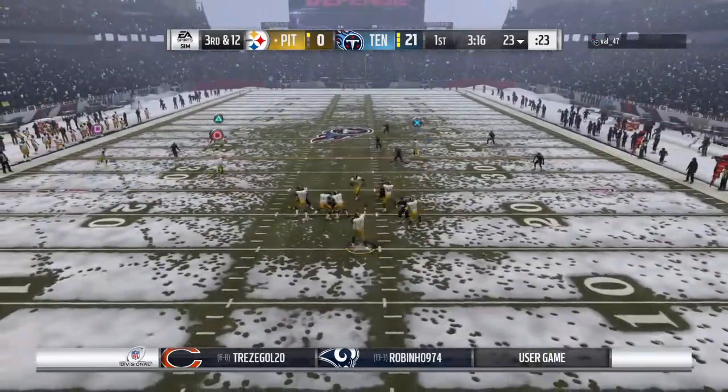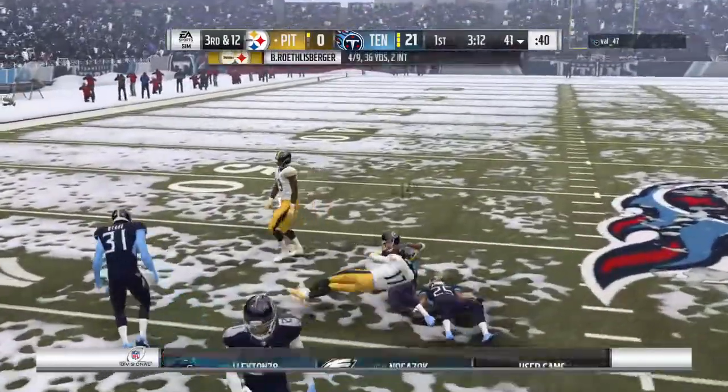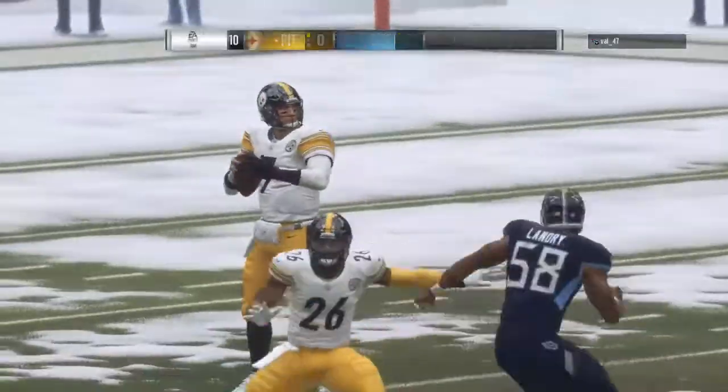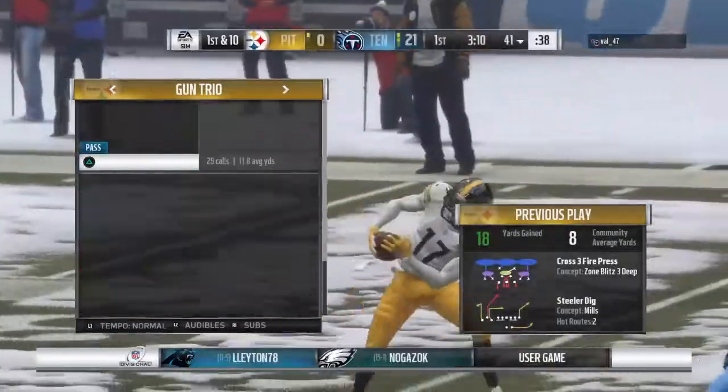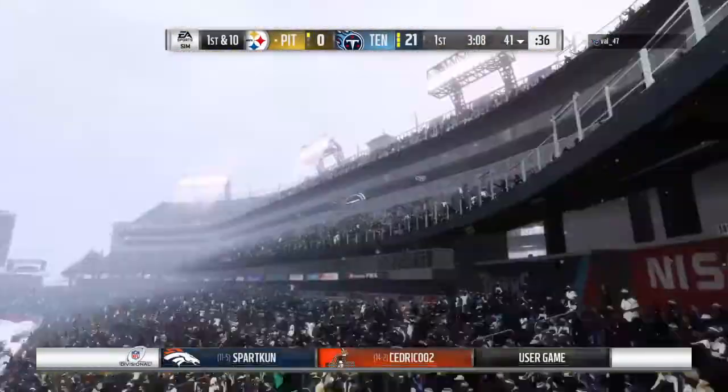On 3rd down, Roethlisberger. And he's got Rodgers. And they get him down, but not before he takes it across the 40-yard line. His first reception of the divisional round matchup, but it's good for a 1st down as well.